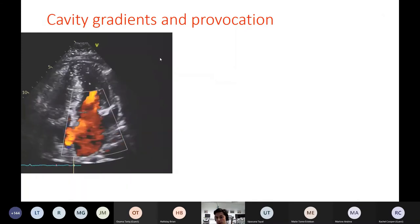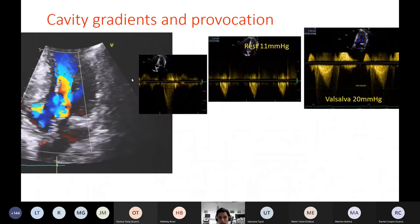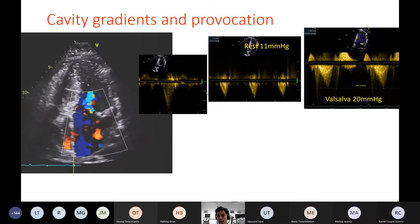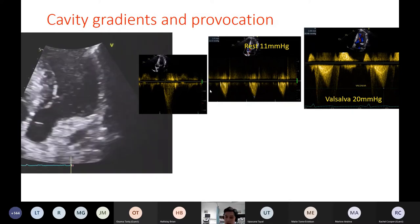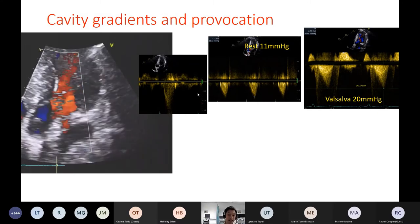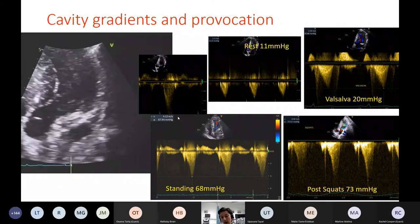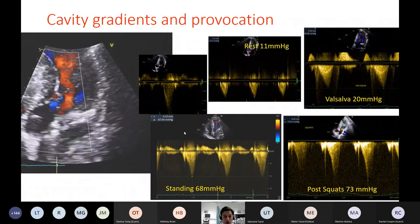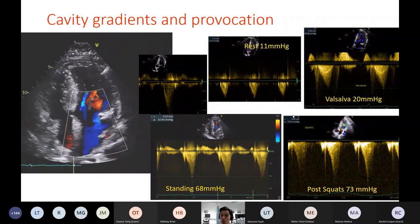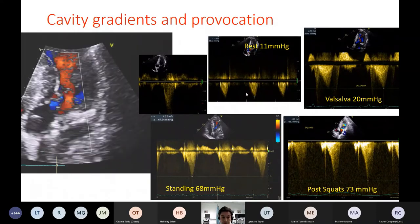If we go to the apicals on this same patient, we can see only mild regurgitation. And here we can see a gradient at rest of 11 millimeters mercury and only 20 millimeters mercury on Valsalva. But as Dr. Antonis and Dr. Tome Esteban presented previously, it's essential to replicate physiological stresses of daily activities to try and unmask gradients. So even asking this patient to stand up straight and measuring while he is standing, we can see we're getting a very significant gradient of 68 millimeters mercury. And if we ask the patient to do some squats, seven squats, and measure their gradient while they're upright, we can see it rises again.